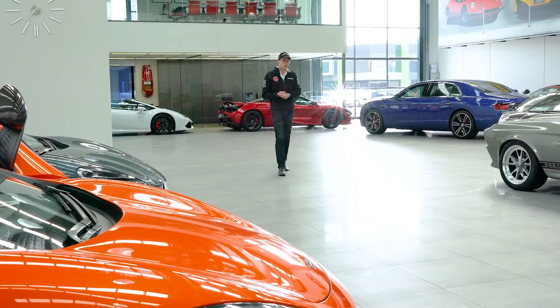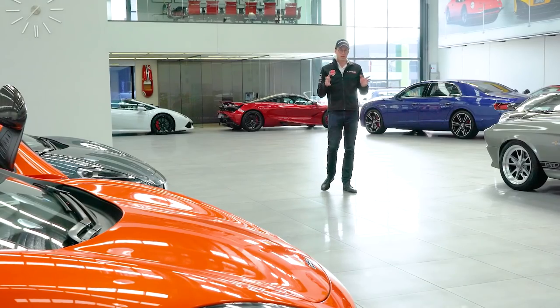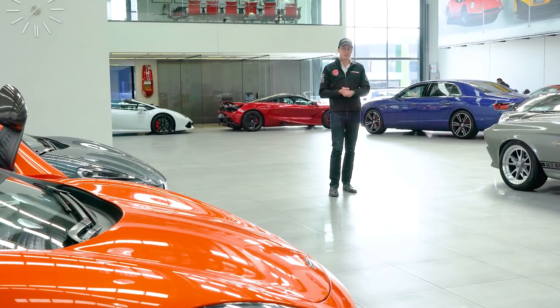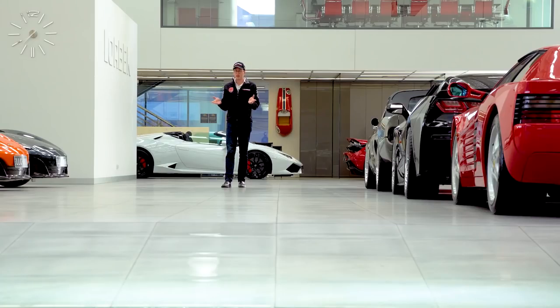Again, we're doing something a little bit different. We're actually going to road test, well, I don't know, let's see how many cars we can squeeze in. Because of everything that's going on, we're doing it a little bit differently, and we're going to find out if we can actually road test one of these cars inside the building.